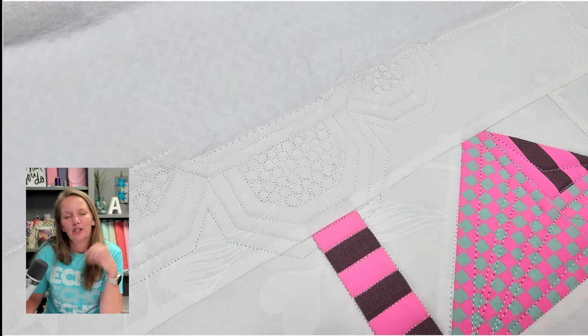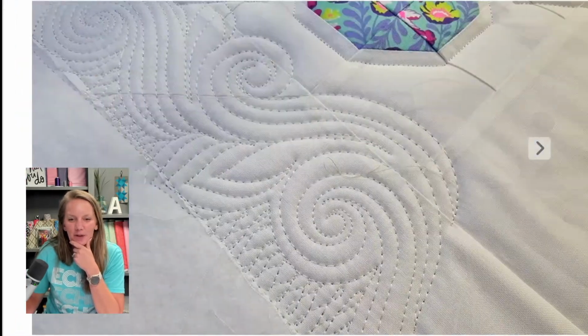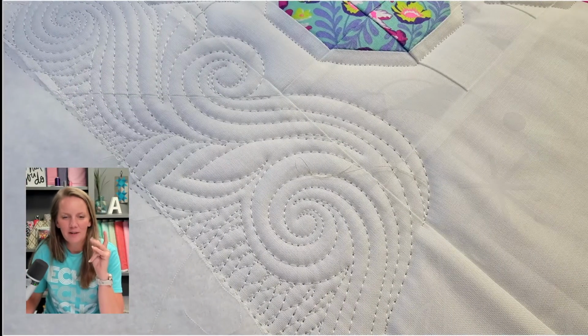I loved in her Tula talk where she talked about the leaves being curled over. I thought that was kind of fun. I didn't realize that's what that was, but I did like hearing that story.